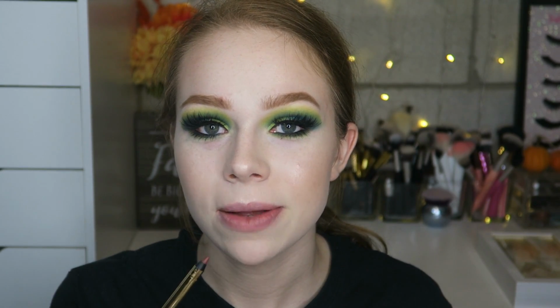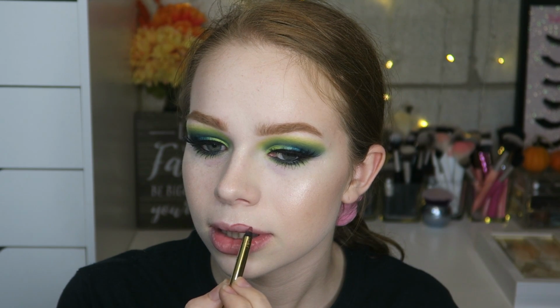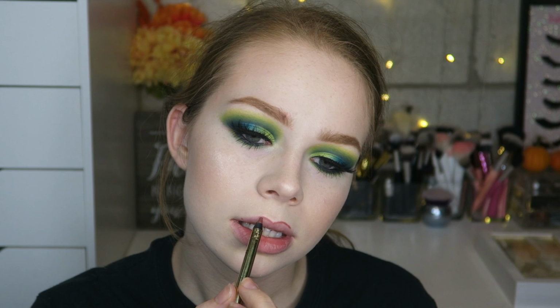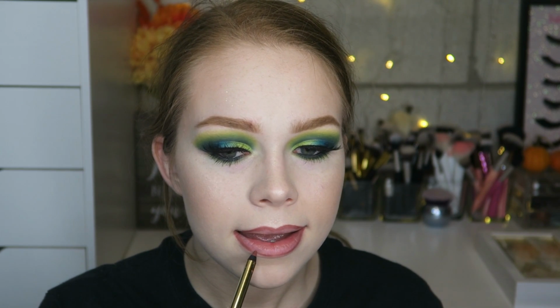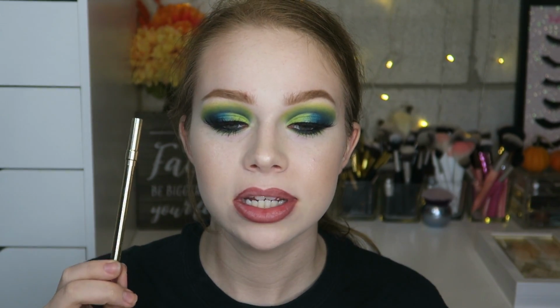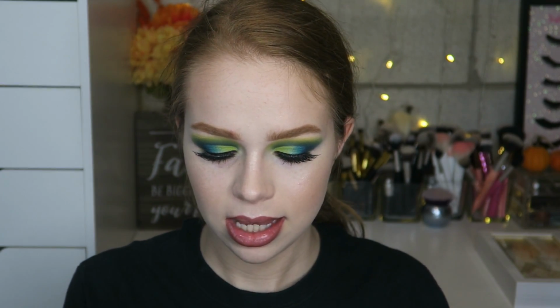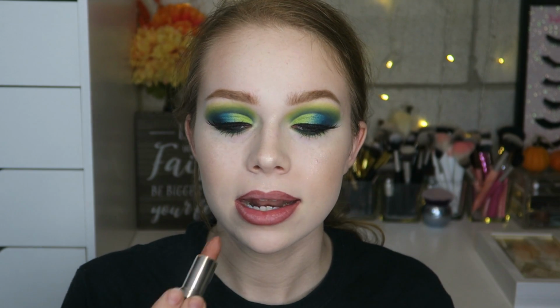I should probably stop talking while I do my lip line. Seriously, such a creamy, super easy to use lip liner. Really love that color. So now I'm going to go ahead and take the Color Cosmetics lipstick in the shade Peach Cobbler and just top that.